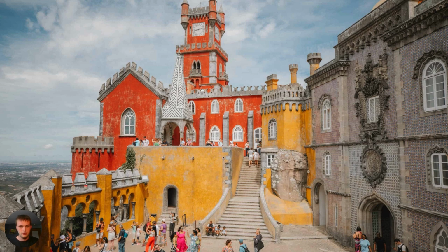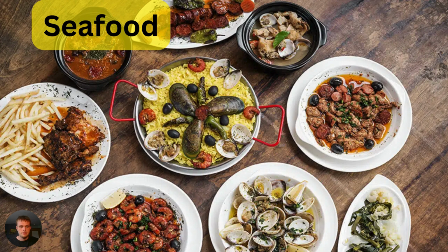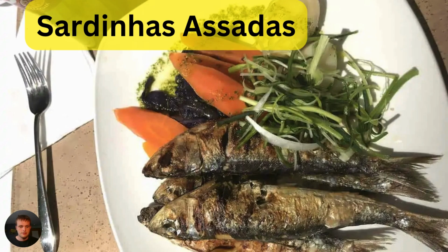Now, when we go to the food in Portugal, there is a lot of notable cuisine. I would say lots of food that you must try, especially here in Lisbon. The seafood is outstanding, like the clams, the oysters, the mussels, and of course the fish. They have amazing seafood dishes, and I recommend you try all of them. One of the most famous ones are these cooked sardines, which of course have the bones in, but you just eat around them, and they have so much flavor.